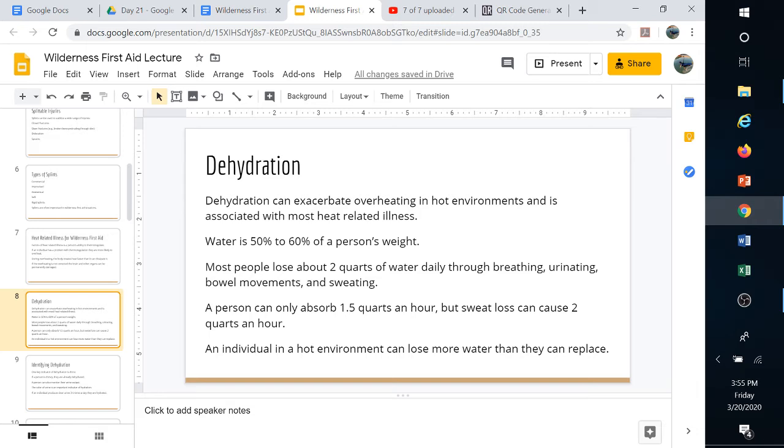Dehydration makes overheating easier because your blood becomes viscous and thick, hard to pump around, heart rate increases, respiration increases. The plasma in your blood is majority water. And most of your body weight, 50 to 60% of a person's body weight, comes from water. So if you get dehydrated, processes don't want to function correctly.